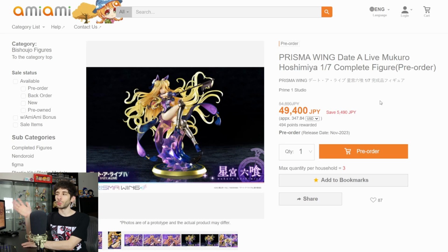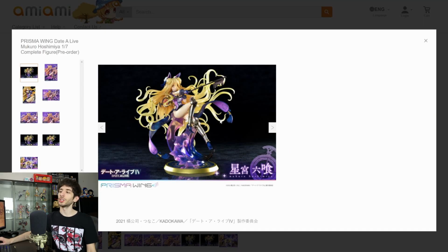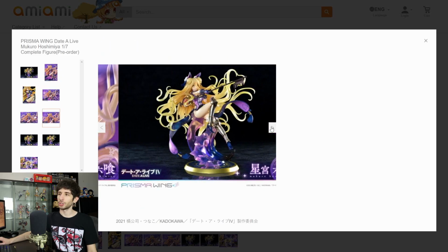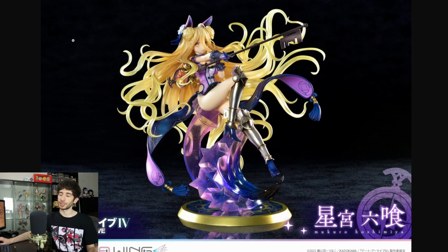Here we have Prisma Wings Mukuro Hoshimiya from Date A Live, and this is a figure that I didn't really look over when it was originally put up for order because I saw this price tag and I stayed the hell away. So I really should look this one over, but the AmiAmi photos are really not that great, so I went out of my way to find some higher quality ones, and I think this does leave a good impression. Like most Prisma Wings figures, the highlight really is the base.